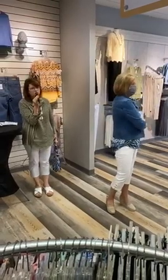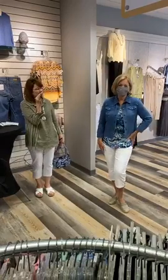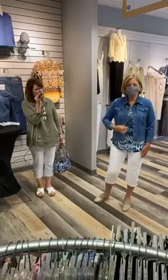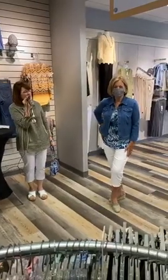A jean jacket is so versatile. We've paired it here with a top, but you can add it to a dress, and you can dress it up and dress it down. But I love the styling here. Underneath that great jean jacket, we have a fun top. And you can notice that leaf print again. So fun in this different coloration.